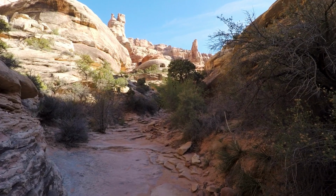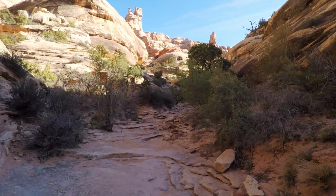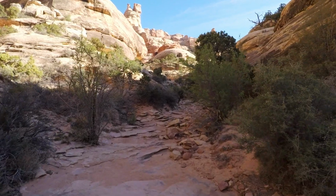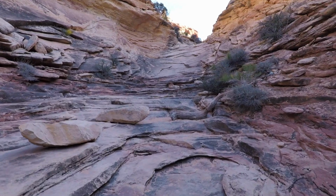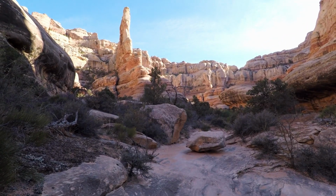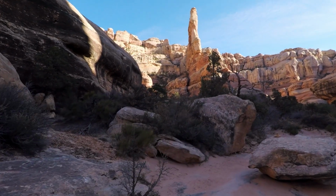Looks like we're coming up out of the canyon for this part. That's Druid Arch right there. So I should be going up the trail, and then somewhere to the left, we're going to be making a heck of a climb to get up there to the viewpoint. Holy smokes, that thing is huge. I'm not even up there yet. That thing is impressive.